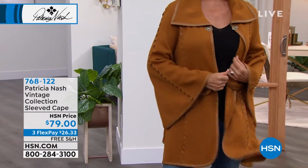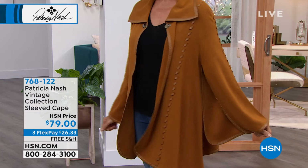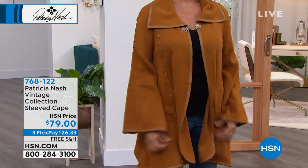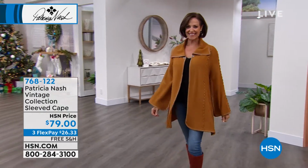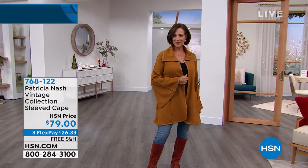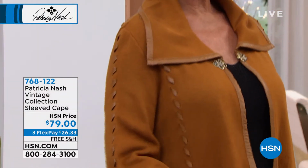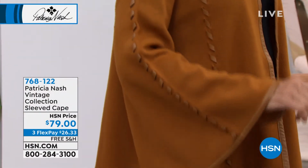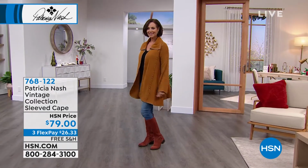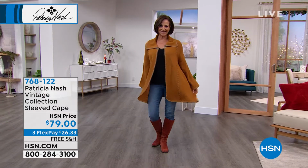Now, it's dual-sized, so it's very forgiving. If you're buying for somebody you love and you don't want to spoil a surprise, you don't want to call them and say, hey, what size are you in? Which, by the way, makes me get defensive. Maybe those are my issues. But you don't want to ruin the surprise and say, hey, what size are you in these days? It's dual sized, so very forgiving. Extra small, small, medium, large, extra large 1X, and then 2X, 3X.